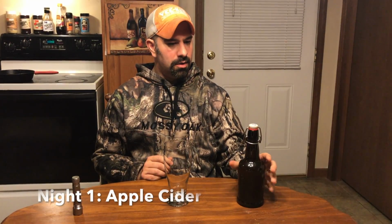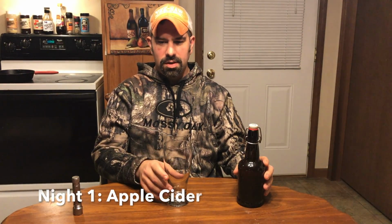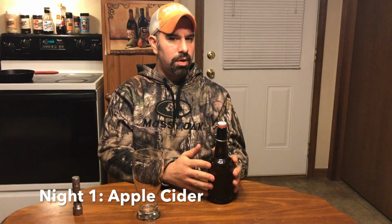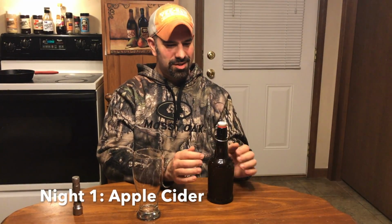Now, he has sent me 4 different styles of beers. I'm going to be trying out those beers over the next several nights. But for you, it's just going to be one consecutive review after the next. But let's get started. The first beer I'm going to try tonight is actually a cider. This is the cider that he made and sent to me. So let's see what it looks like. I'm not even sure if this is carbonated or not, but we'll find out here in just a second.